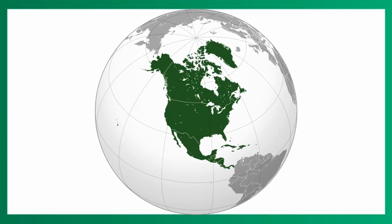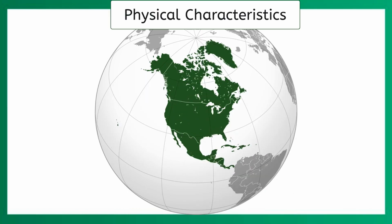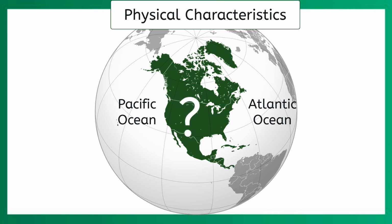Okay, let's begin today's review with shared physical characteristics of the two nations. I'm sure you know that both the U.S. and Canada are bordered on the east by the Atlantic Ocean and out west by the Pacific. Canada and the U.S. share two major mountain ranges as well. Can you remember which mountain chain is located in the west?